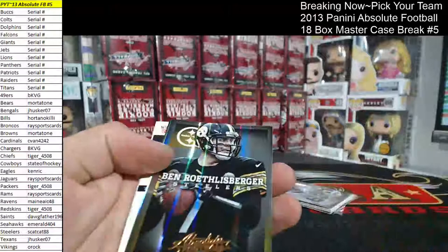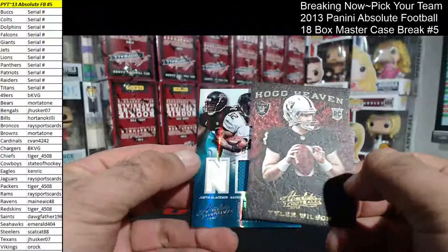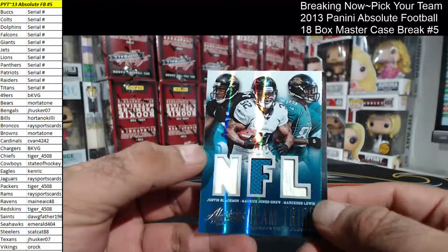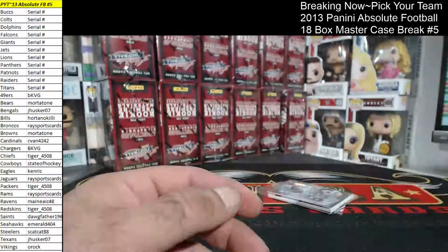Let's do another. I don't have another one on me, but we got. I thought it was going to be patches for the Jaguars. 78 of 99. Justin Blackmon, Maurice Jones-Drew, and Mercedes Lewis. Who's got the Jaguars? Ray Sports Cards and Ellen Bonner out of 499. That is going to be patch.